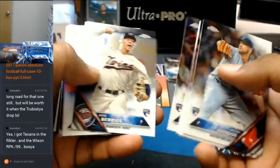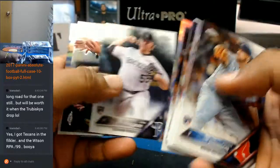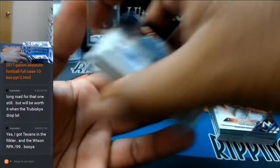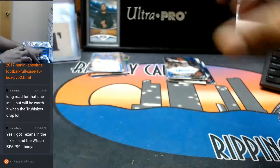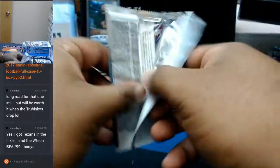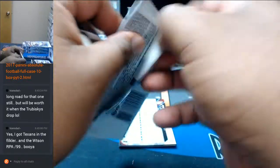See if we can get some color up out of here. Or a super fractor. That would be awesome. All right, no such luck so far. We still got the rest of this fourth box and then two more to go. Lions driving on the Giants.